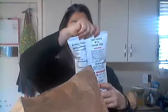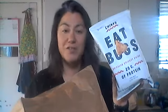Okay. So this was on there because of surplus as well. I don't know if any of you have heard of cricket flour. I know, I'm an adventurous eater. These are Eat Bugs Sriracha cricket chips. And so these are chips made from cricket flour. Excellent source of protein, and there's a lot of reasons why cricket flour should be a good option.